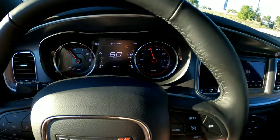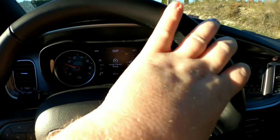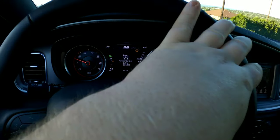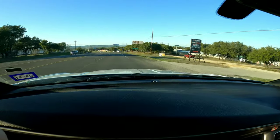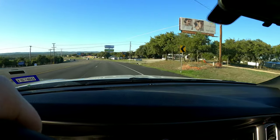pretty powerful. There was a sheriff around here and the speed limit's 55, because Travis County does that sort of thing. So I'm gonna stick it on to 60. Way I'm going 5 over. Show y'all the drive here.